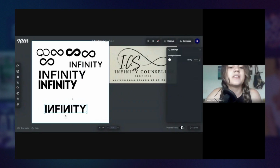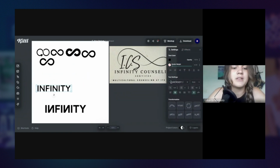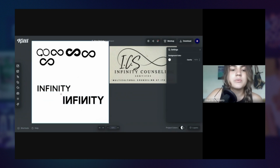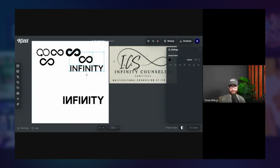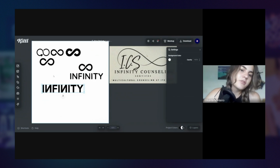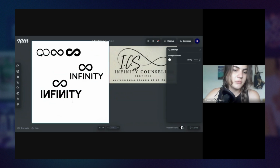So I'm gonna delete those two. I'm not gonna be using them. So I'm in between Infinity, Quicksand, and Utara. Okay. I'm definitely gonna use this one for this. So just a quick mock-up of what the font will look like. And for this one, it should be a more squared one.